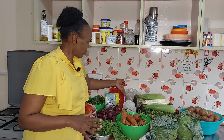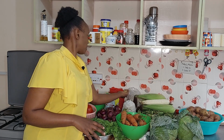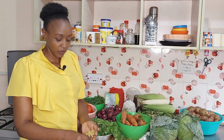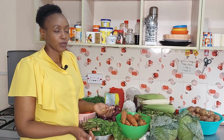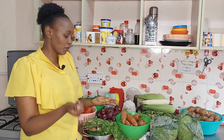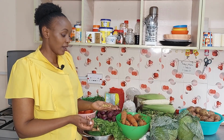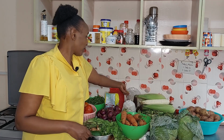And then I have yellow beans, so I won't pick these ones up because I poked a hole there. So these are yellow beans. Again, the same thing. They don't have a lot of dirt and stones, but you still need to do a little bit of separating to remove the stones. But it doesn't take that much time. It doesn't take long, and you get to save. So when you buy from the market, you get to save.